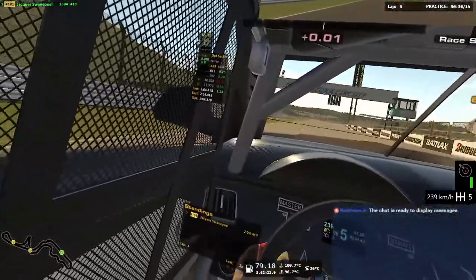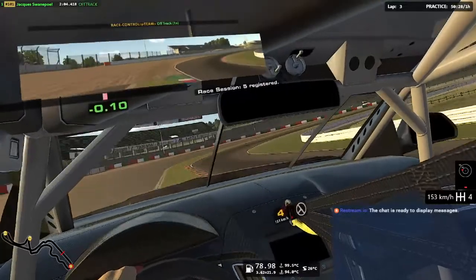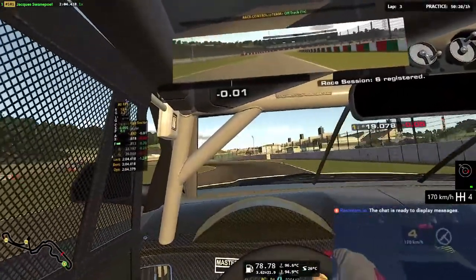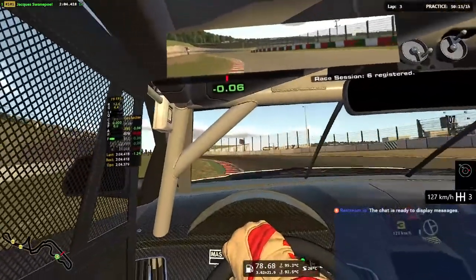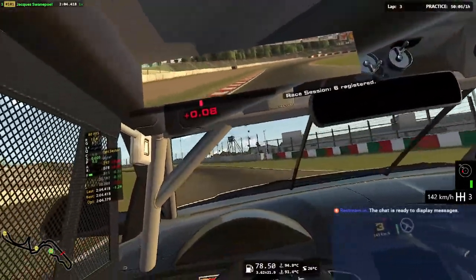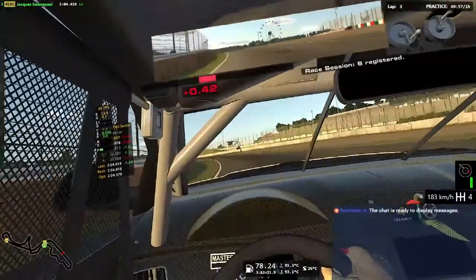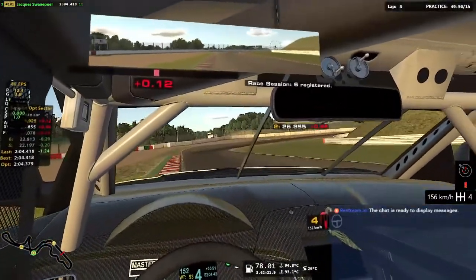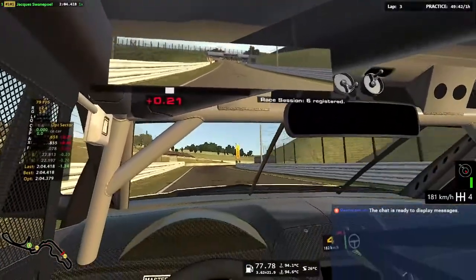Your quickest overall. Your lap time was 2:04.4. Okay, Jacques, we need to watch these track limits. Just over driving it this lap. Don't want to take too much of that curve though.